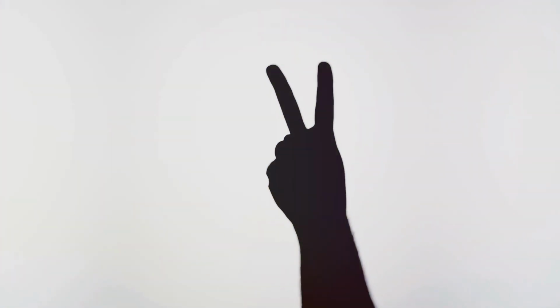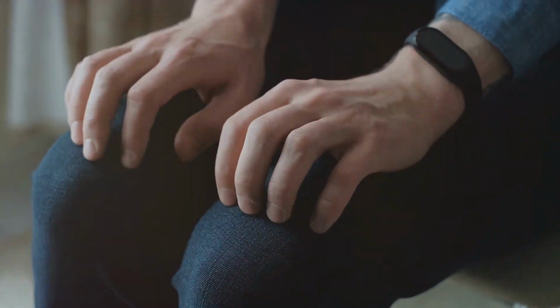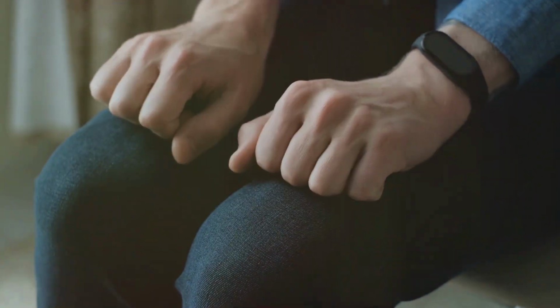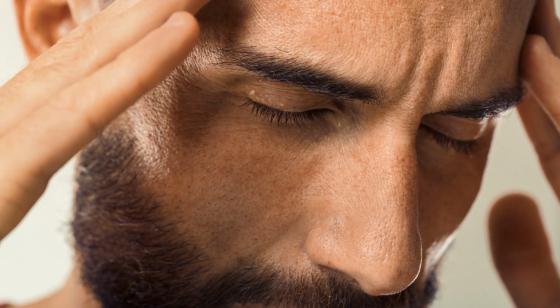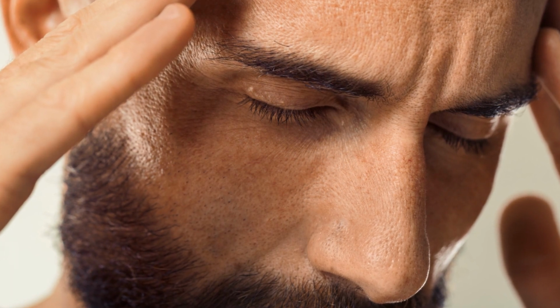But why are hand gestures so important in our communication? Well, it's because they're inextricably linked to our feelings and emotions. They're the physical manifestation of our internal state, the outward expression of our innermost thoughts and moods. When we're excited, our hands move with vigor. When we're nervous, they might fidget or clasp together. Even when we try to hide our feelings, our hands often betray us, revealing our true sentiments.